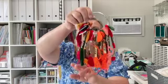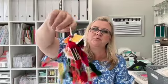I hope. If not, I'll just go in the corner and curl up in a ball and cry and find another piece of fabric and start it over again because I love it. The colors in this just make me so happy. They scream summer to me and spring.